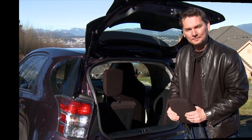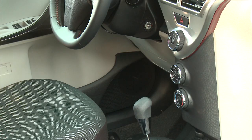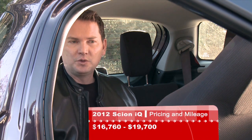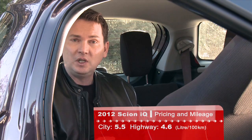Now, Scion is saying the IQ is a 4-seater, but I think in reality it's a 3-seater. Here's the reason why. I've got the driver's seat in the position that I've been driving in, and there's no legroom behind. So the driver would have to slide forward and really be scrunched up in order to make room for the passenger behind the driver. So I think this is going to be used mostly as storage. Now, the passenger seat's a different story. You can slide that forward because the person's not driving, and it's really quite comfortable.